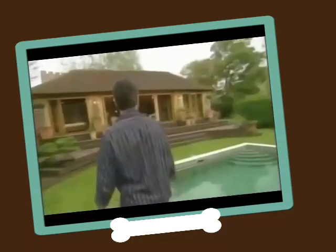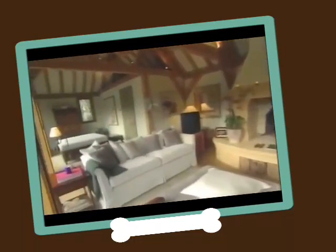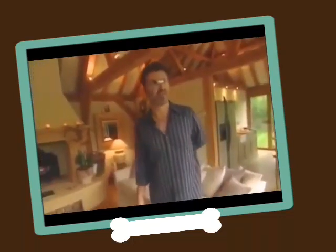So the pool house, do you want to have a look at the pool house? Yeah? Pool house which we had built a couple of years ago. It's actually lovely to come out here on a summer's evening when it's still light, about 10 o'clock, and just sit here with all the doors open. It's wonderful. I love these trees.